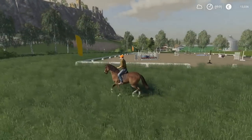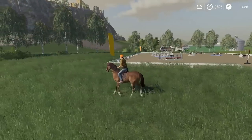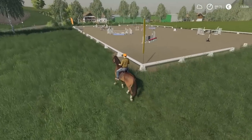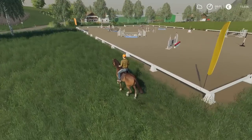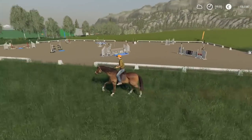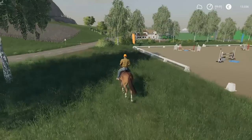Anyways, guys, so that there is the new Horse Ranch riding arena. Pretty cool. We use that to train our horses and work with our horses and level them all up. Pretty cool. I like it. I like it a lot. Let me show you what else we've done around the farm here.